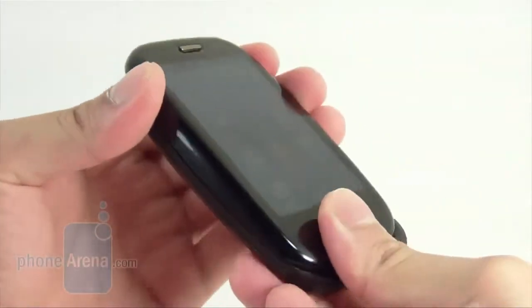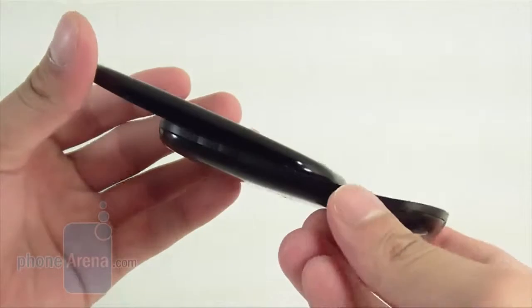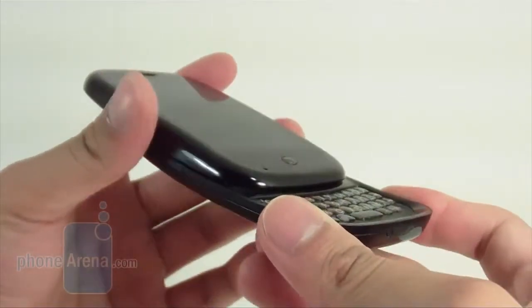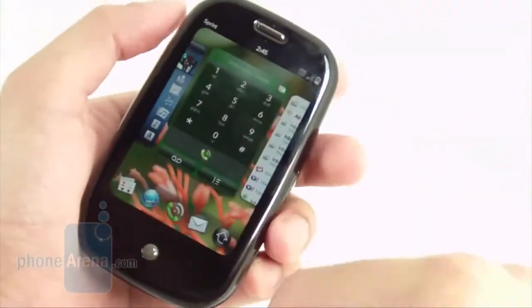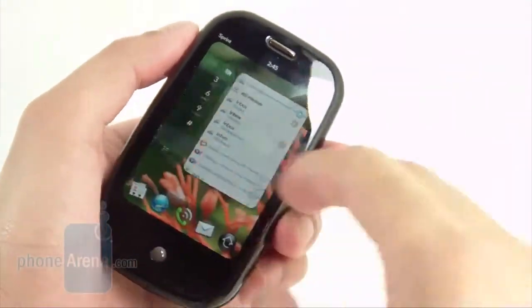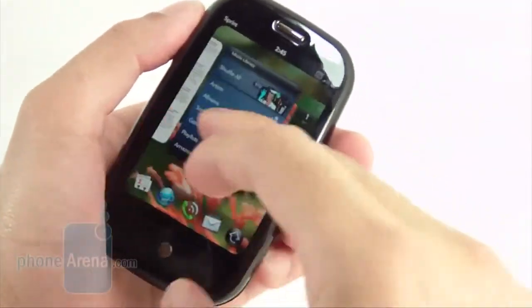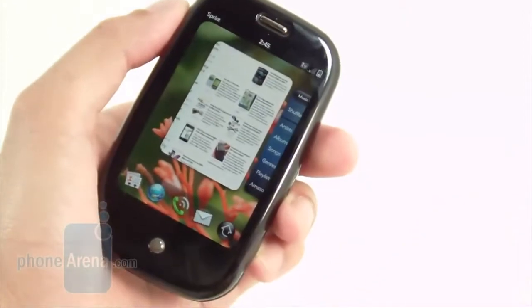The only thing we're really hesitant about in the design is, of course, how it's held together in place between the two parts. It doesn't feel as solid as we'd like. Other than that, the other big feature about the Palm Pre is, of course, WebOS and its multitasking capabilities. And as you can see, just running through the different cards here, it runs really smooth, really quick, and of course it looks good while you're doing it.